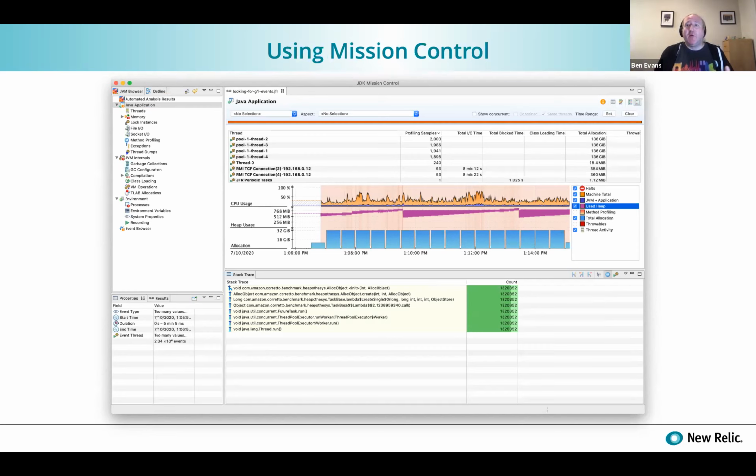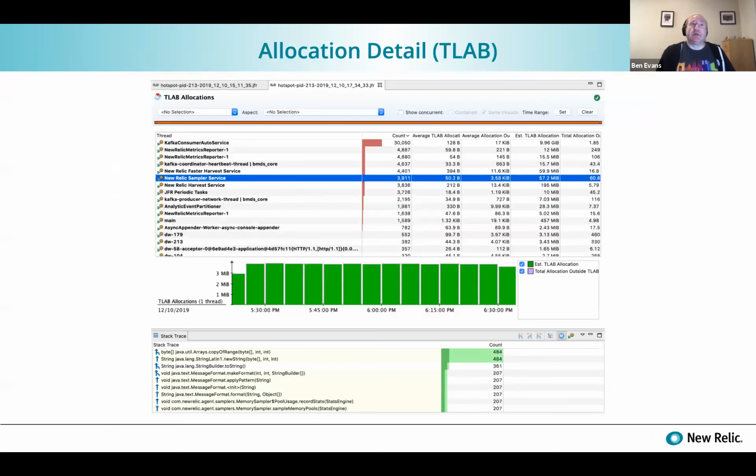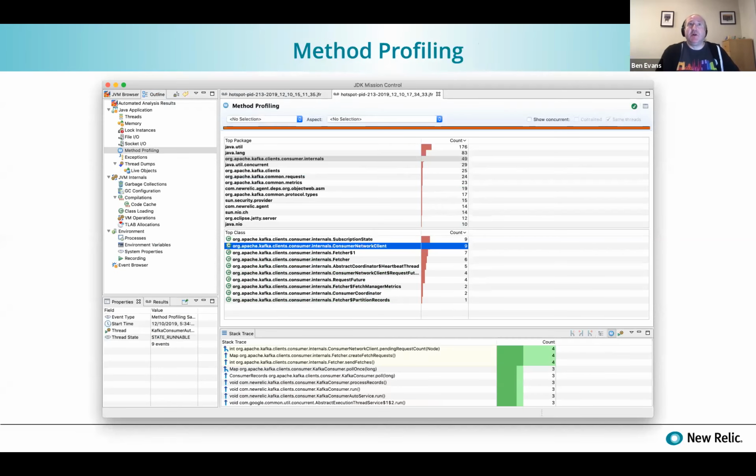If you have a dump file from a JVM that crashed or one that you're doing some performance analysis on, you can use Mission Control to go very deeply into it. It's got a lot of great data, and you can step through it. You can look at things like allocation. So this is a test application which is allocating 10 gigabytes of memory per second, which is kind of interesting. And then you can do method profiling. You can see what your hot methods are and all the sort of things that you might want to have.